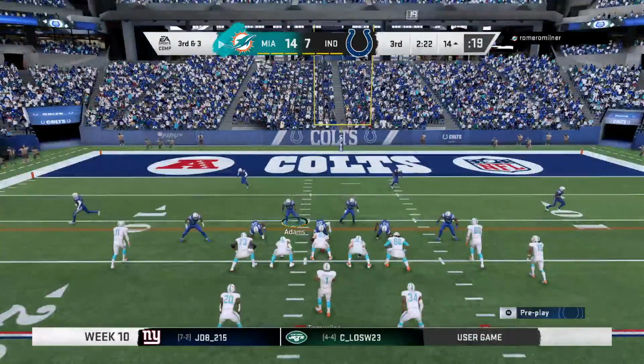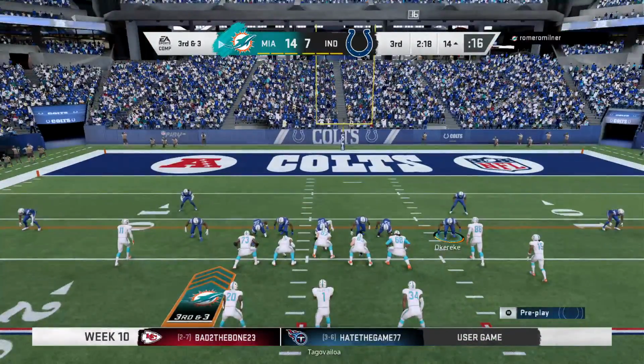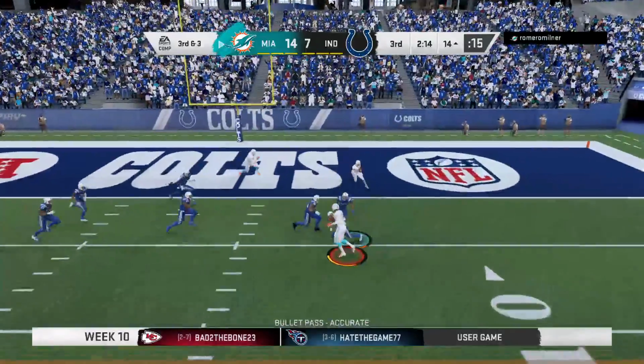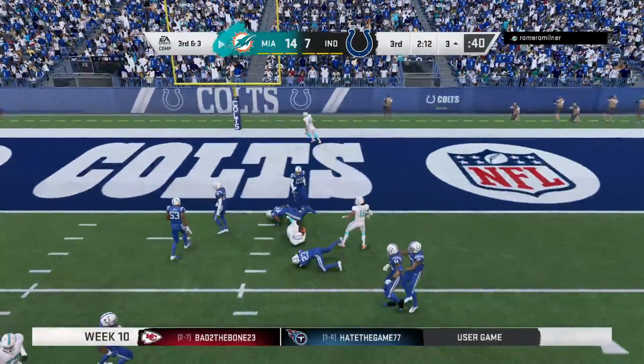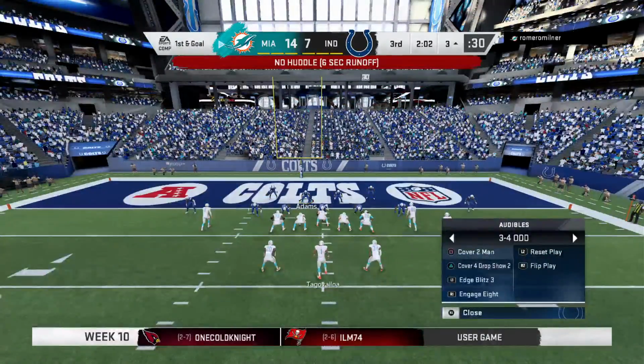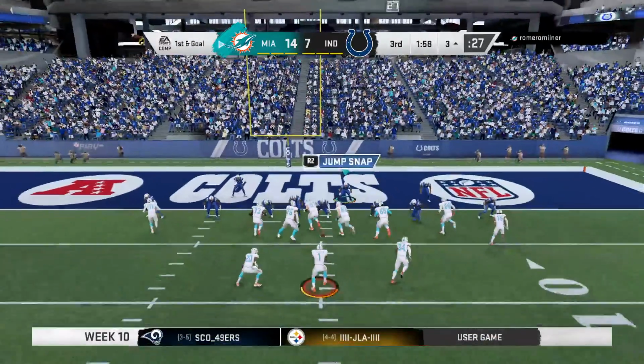Seventh play of the drive now as they come up on a 3rd and 3. They'll set up to throw. And it's caught by Parker. And stopped a few yards shy of the goal line at the 3. They're able to convert on 3rd down, and that sets up a 1st and goal.